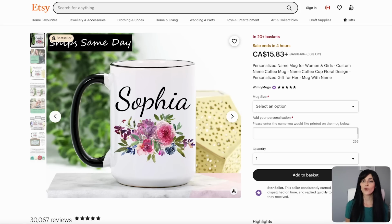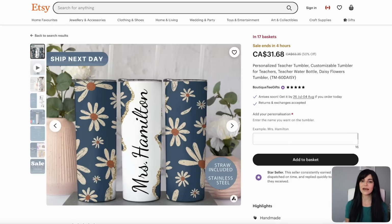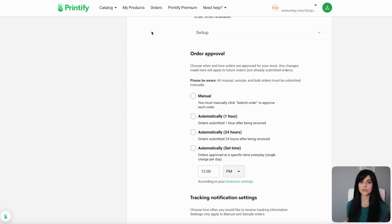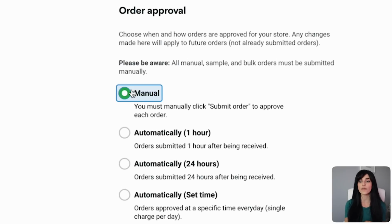And a bonus tip for you if you made it this far, personalized mugs and tumblers are a huge hit on Etsy. Printify gives you the option to manually fulfill orders if you need to customize anything on the product before they make it. So you can add the name a customer wants or whatever personalization you are offering.